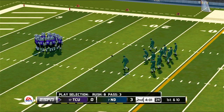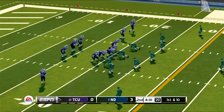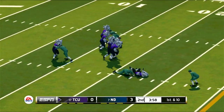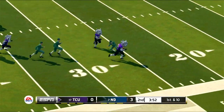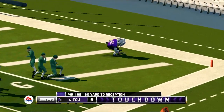There hasn't been too much daylight between these two teams. In games like this, some players try to press too much, and that can cause mistakes. Throws complete. He's got space to work. Across midfield. At the 30. To the 10. Touchdown, Horned Frogs.